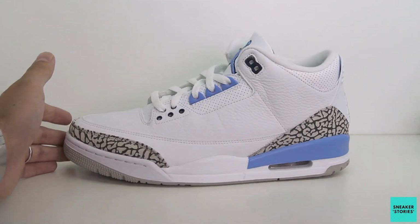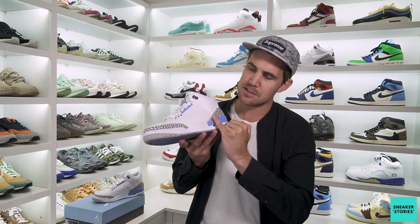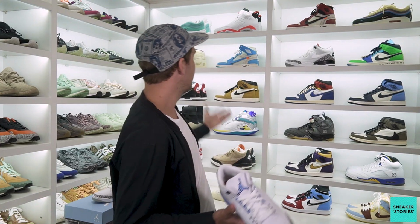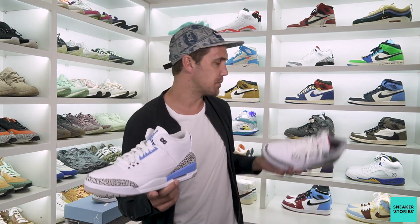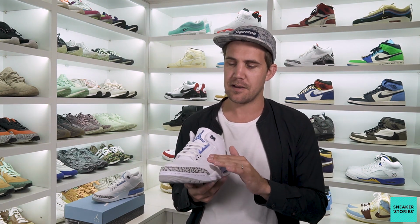And then moving into the upper, you do have a full tumbled leather upper. One of the first things I noticed on this pair is this panel of leather here, which wraps around the lower section of the shoe, is also a tumbled leather. Most of the shoes we've seen in the past, even if I bring out the Tinker Sketch Super Bowls over here, you'll notice that panel over there is just a flat leather, and that's something I've seen on so many other Jordan 3s. I don't actually know if I've ever seen a tumbled leather section on this pair before. Now that tumbled leather is the majority of this upper. It's got a very nice white matte finish to it, and it is really nice and soft to touch.